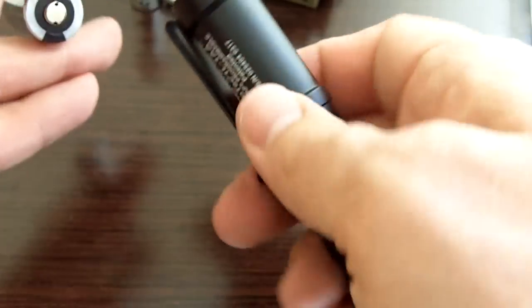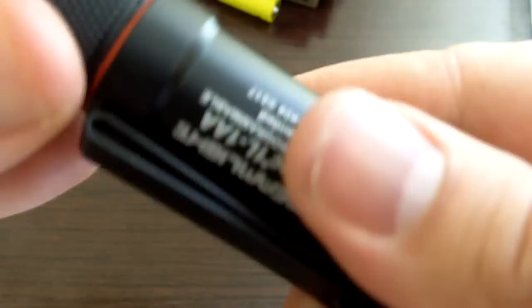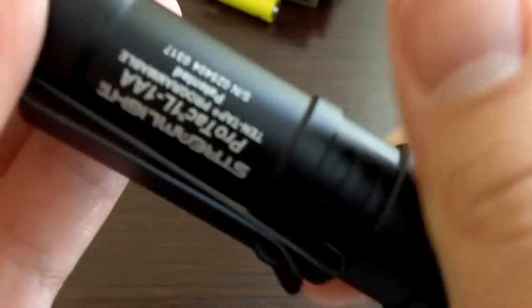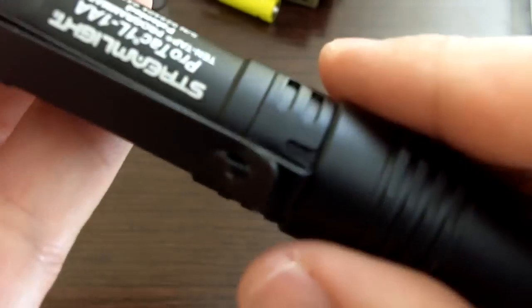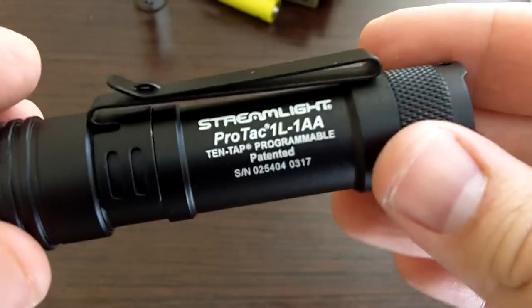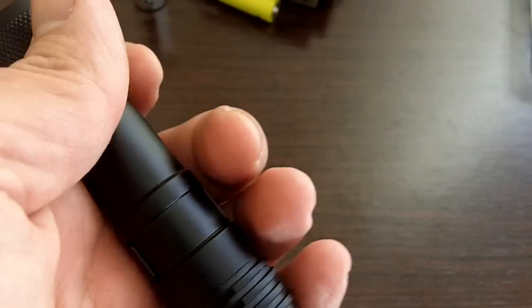In terms of the user interface, maybe there are a couple of things I wish they had done better. And guys, if anyone from Streamlight is listening, pay attention, because I don't want to sound like a jerk, but there really is something you could clearly have done a lot better. This flashlight comes with a 3-mode option. You basically access those by clicking on it 10 times. It's called a 10-tap system.